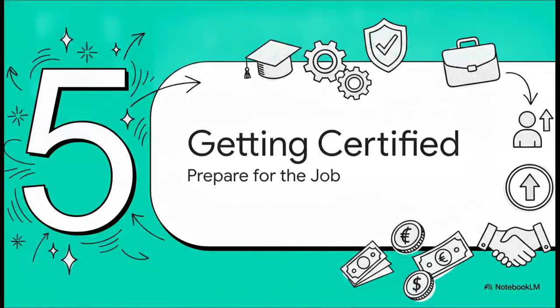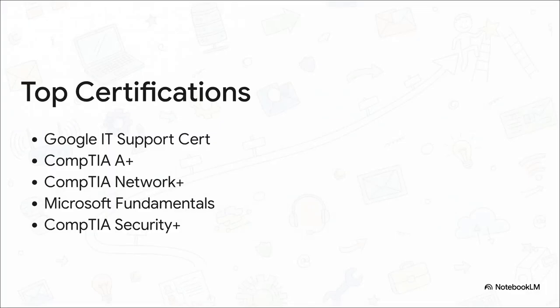Section 5. Getting certified and hired. Prepare for the job. Step 8 covers valuable certifications. Certifications validate your knowledge to an employer and really help your resume stand out in a massive stack. A very strong certification path begins with the Google IT Support Professional Certificate.